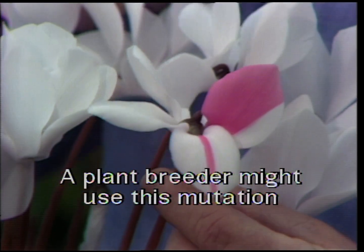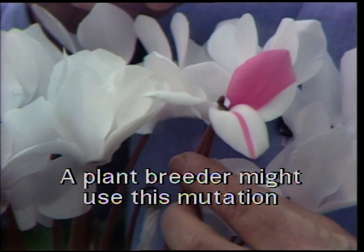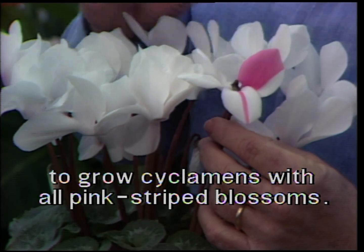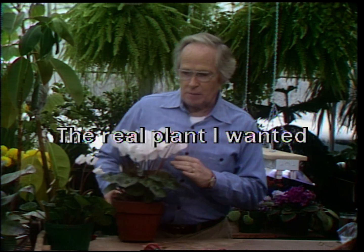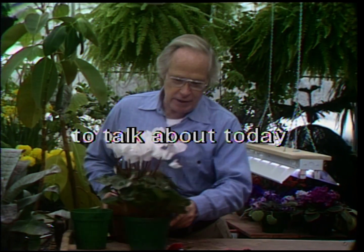This is the kind of thing which a plant breeder might use to come up with a strain of cyclamen that had all of its blossoms with pink stripes on them. But this is not the real plant that I wanted to talk about today. It's this one right here.